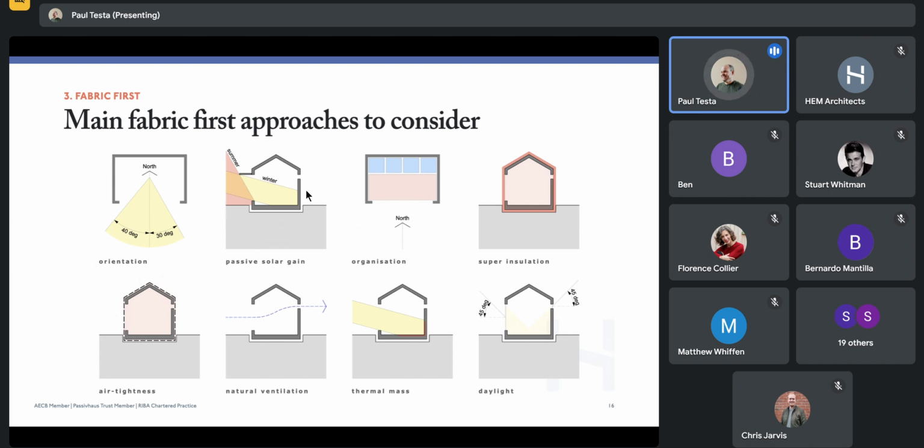So we're going to talk mainly about fabric first, because this is where we get our biggest impact in a new build. And these are the approaches that, even if you're not developing a Passivhaus, you're just developing a reasonably comfortable home, you should be considering. So orientation, thinking about where the sun is. It's not always going to be a perfect orientation, but we should be understanding which direction we're pointing in and what benefit or not that gives us in terms of passive winter gain.